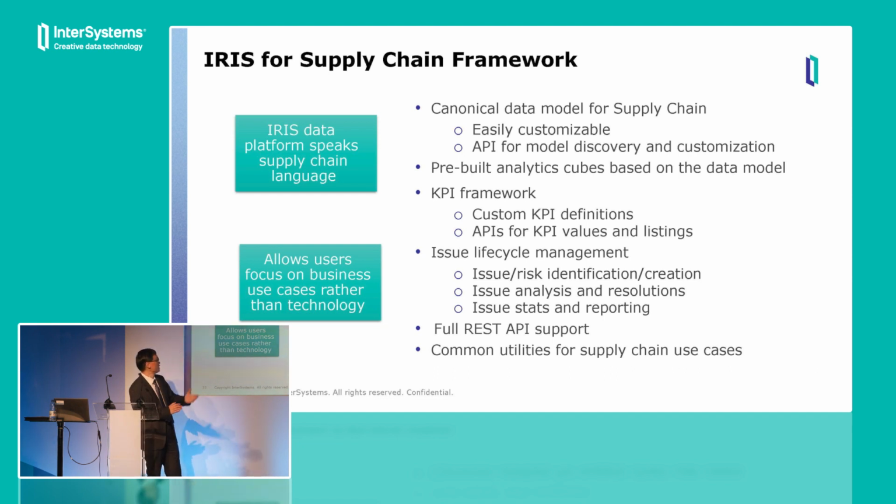I'll talk about KPIs a little bit. Out of the box, we don't ship any KPIs. Why? Because everybody measures things differently. I'll give you an example: late shipment. If you talk to different people, different groups, even within the same organization, their definition of late shipment is different based on their business functions or other things. So there is no way you can define a universal KPI for that.